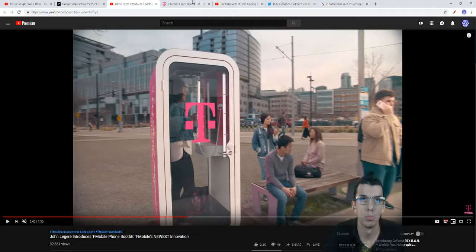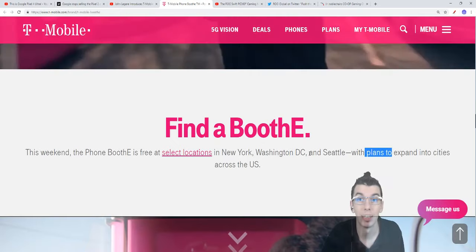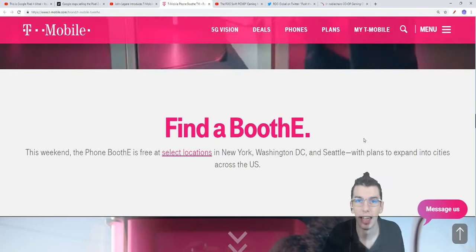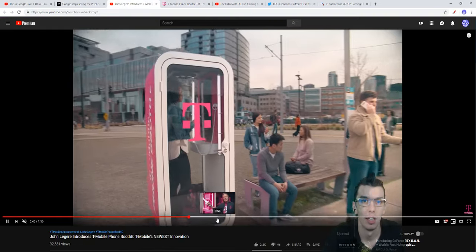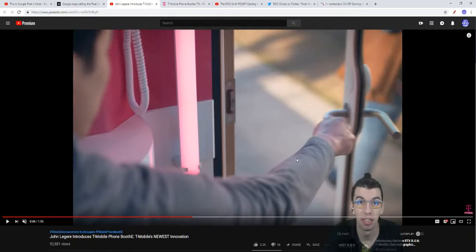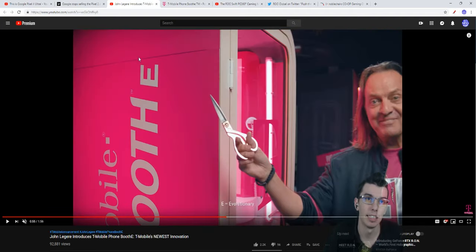There's a couple other T-Mobile things in there, but again this is a limited rollout, just a couple of cities: New York, Washington, DC, and Seattle. And if it goes well, they'll probably continue to expand into cities across the US. We're not 100% sure. It probably only depends on if customers like it. The only places these will really work are maybe airports, noisy places. Maybe potentially they could move these to events temporarily, something like Amazon doing with their shipping thing for Coachella. So that could be a potential use. And they also took a shot at AT&T with their BoothE naming scheme. They threw a little E on the end.